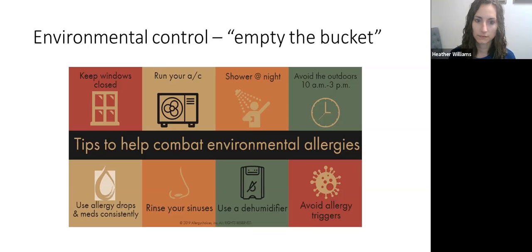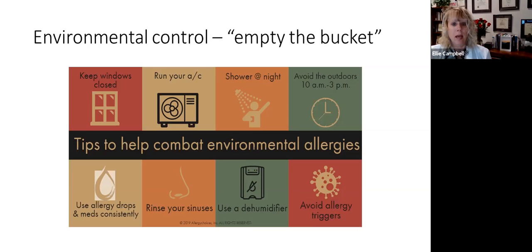During the hours of 10 a.m. to 3 p.m., that's when the air has the highest pollen count. So after the dew has dried off in the morning hours until the hot sun shuts everything down in the evening, avoid the hours of 10 to 3 because that's the most allergic time. Unless you want to get vitamin D, those are the best hours to get vitamin D.